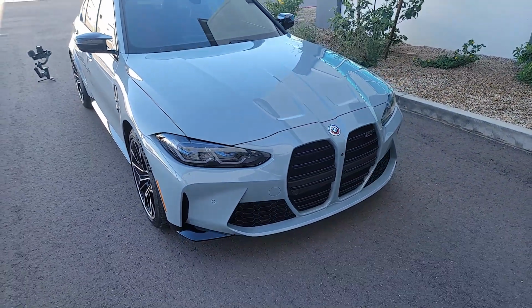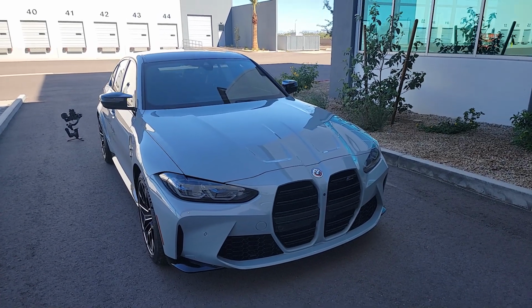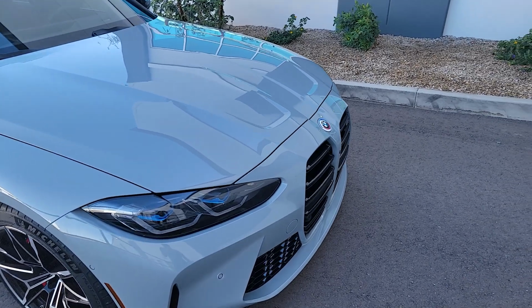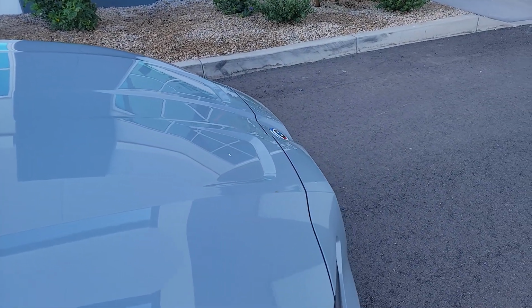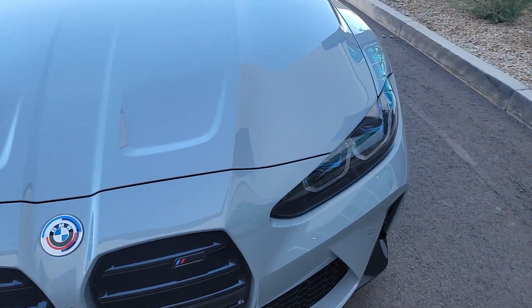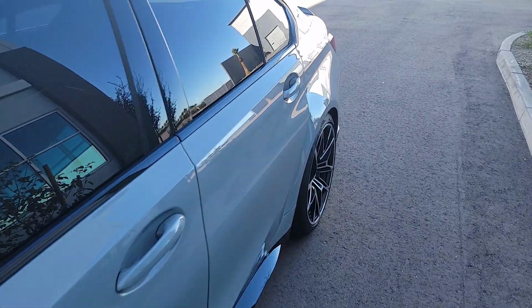So yeah, did the PPF, did the ceramic coating on it. So really happy with how it came out. Dynamic Tint, who actually did the job for me, did a great job. Shout out to Jeebs for helping me out on that side of it. They did a great job with the PPF. The tint so far is looking great. And then the ceramic, of course, is looking no less than stellar as well.